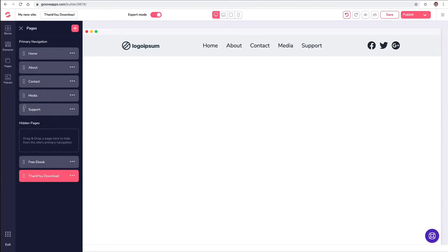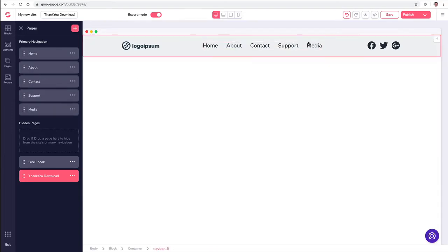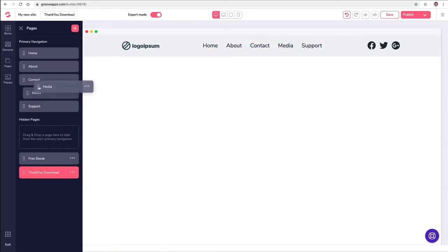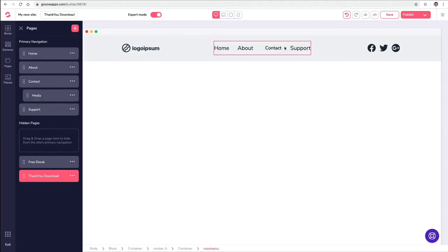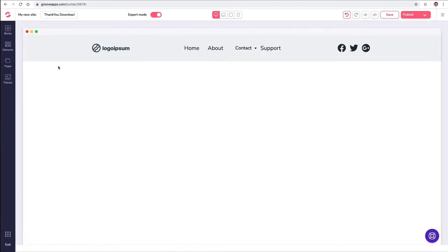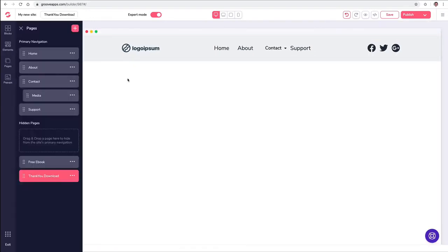Now look at this. If I move my support above the media, it switches it. And if I move it back, it goes just like that. Now, the other thing is I don't want the media on my navigation. I wanted that to be a sub-navigation under contact. So how would we do that? Well, we simply just indent this in like that. And now I have the media as a drop down under contacts. All right. We'd have to see that functionality on a page preview. Okay. But that's pretty much how that works to just build a menu.